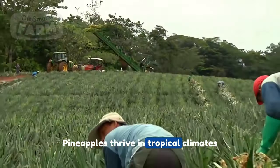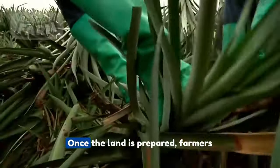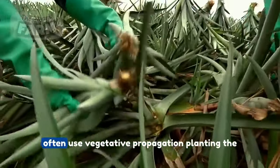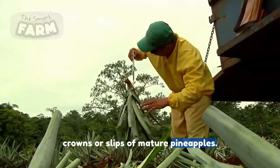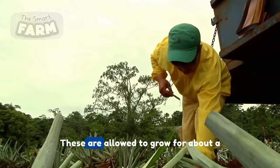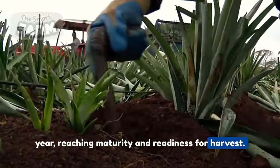Pineapples thrive in tropical climates with well-drained, sandy soils. Once the land is prepared, farmers often use vegetative propagation, planting the crowns or slips of mature pineapples. These are allowed to grow for about a year, reaching maturity and readiness for harvest.